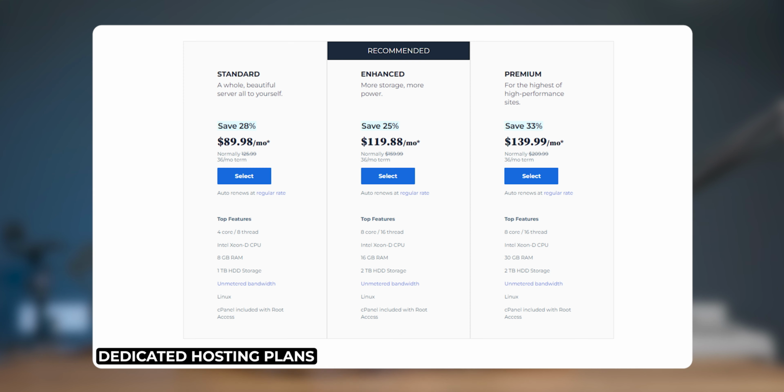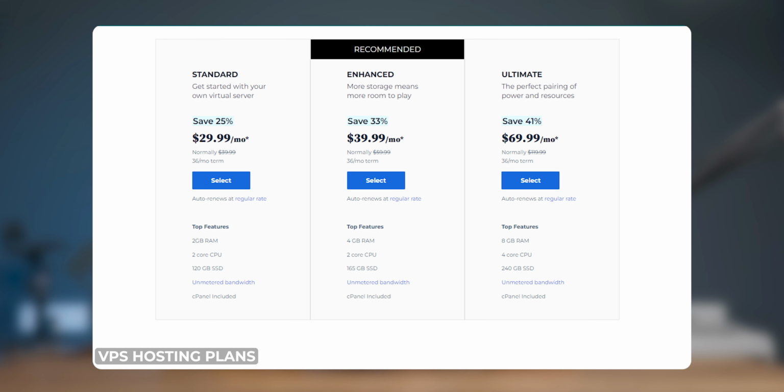On the other hand, this is the pricing of dedicated hosting. And here's the pricing for VPS hosting.